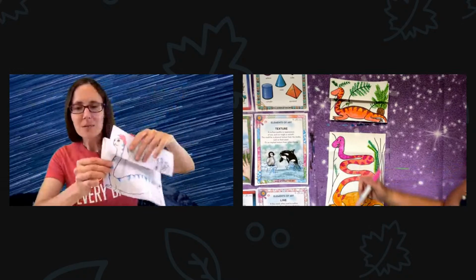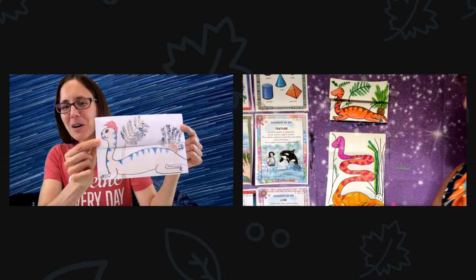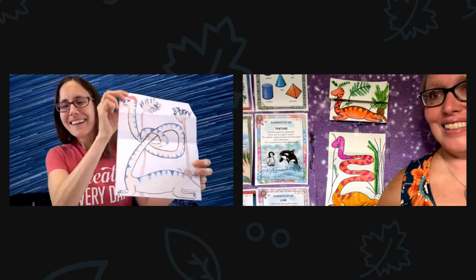Let's fold it up and see what it looks like folded. So there we go. I love it. Somewhat ordinary dinosaur, right? Rocking a good hairstyle. And then, surprise, look at that big neck.